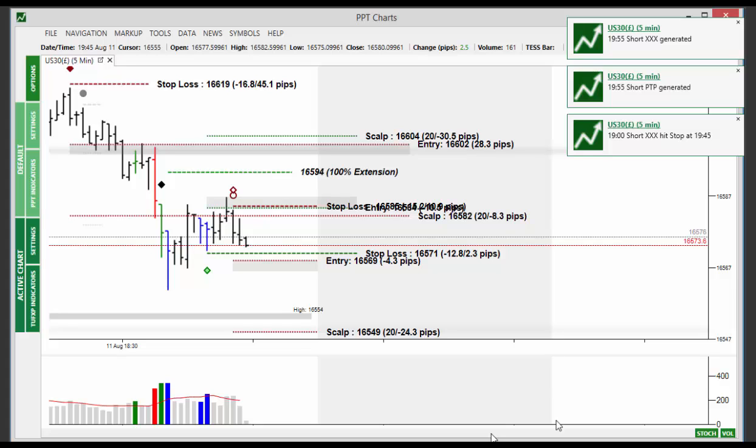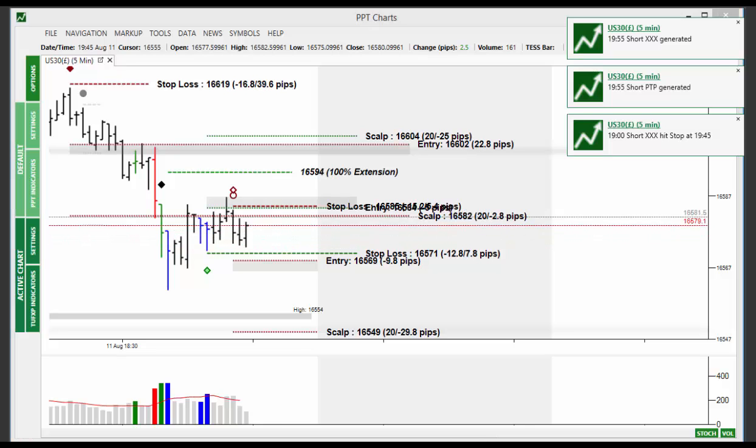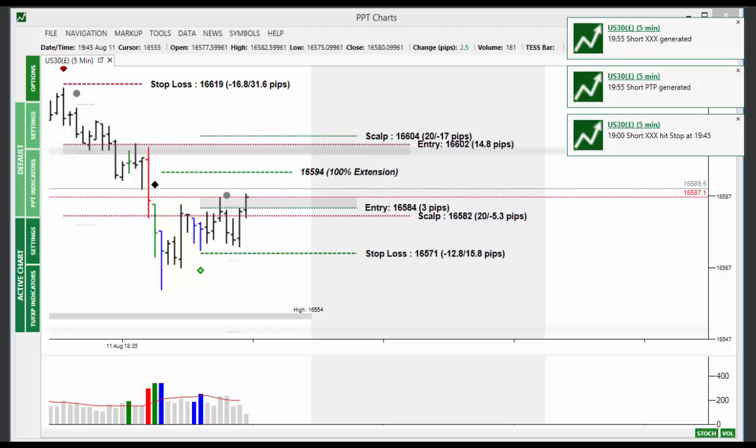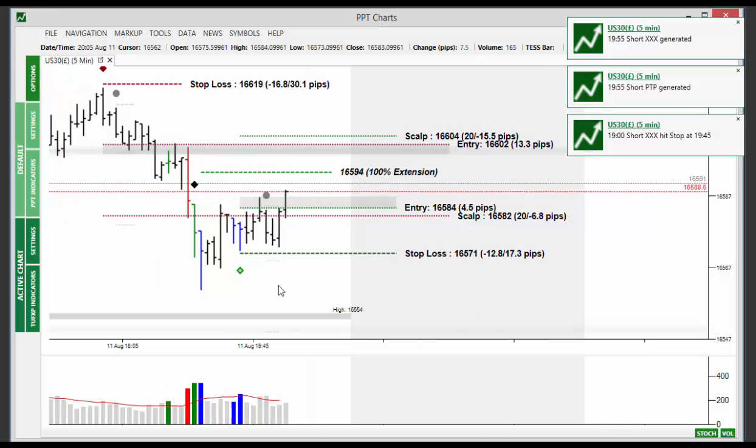So the long there of 12 pips could be taken out in a minute, with the short, the stop will be hit before the entry price of the short is taken in there. In fact, that didn't happen at all. The short was cancelled out because the market went back through the entry price. So at the moment, we're looking at 3 pips on the table. Our bacon was saved at that point.